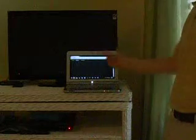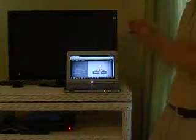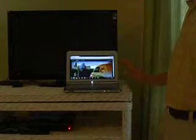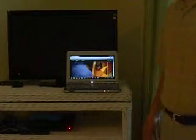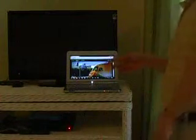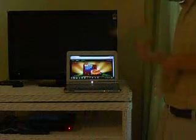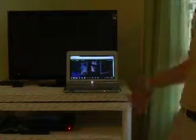See, it's playing now. See, Hulu is a completely free website to watch movies, TV shows, anything like that. If you want to watch SpongeBob or Grey's Anatomy, which this one is, you can do that. See how it's playing that?